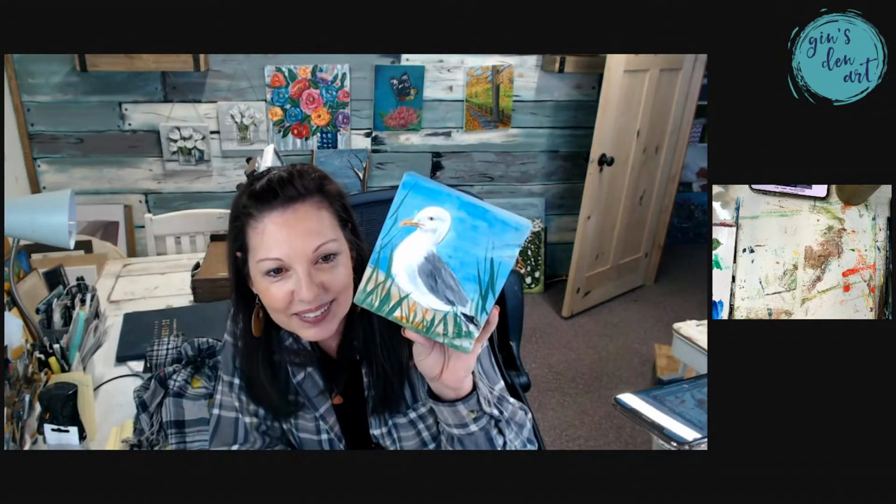And I want to thank you all for coming on and watching us paint this cute little seagull. I'm going to have to do a big painting of a seagull because they're super cute.